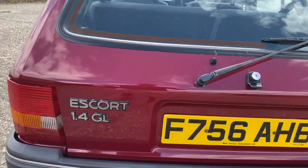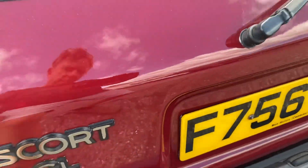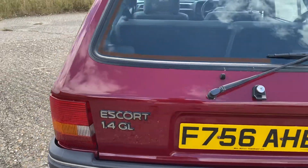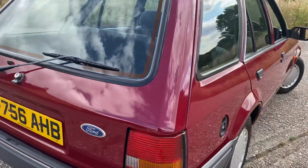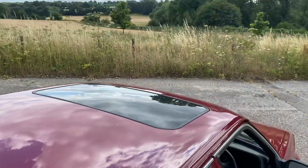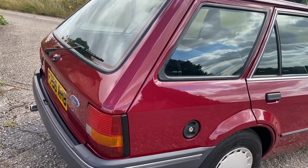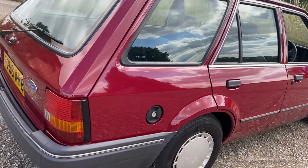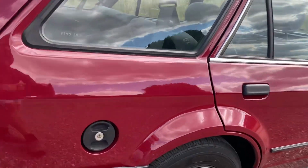And if there's any imperfections, I can see maybe there's a tiny bit of paint missing there. I can see that the bumper is in good order. The tailgate is pretty much excellent, as is the roof. This is a sunroof model. We're starting to get into some of the nice extras of the GL now. The rear wing on the offside is excellent, as is the rear arch.